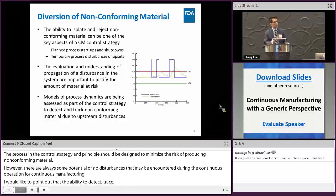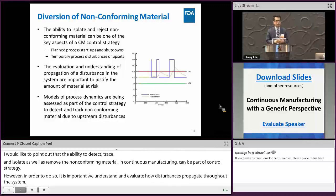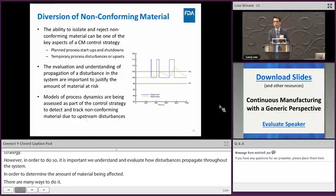However, in order to do so, it is important we understand and evaluate how disturbances propagate throughout the entire system in order to determine the amount of material being affected. There are many ways to do it, and one way is to use a process model to have the ability to trace the non-conforming material due to upstream disturbances.